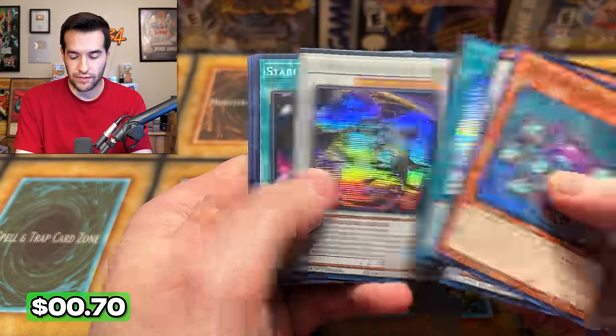We have Magician of Faithfulness, very nice. Can we pull something epic like a quarter century secret? Come on, we gotta get at least one, right? Out of all these boxes, some of them don't have them, like the Legendary Duelist, of course, and the 25th anniversary reprints. Duelist Nexus, bless us with something crazy.